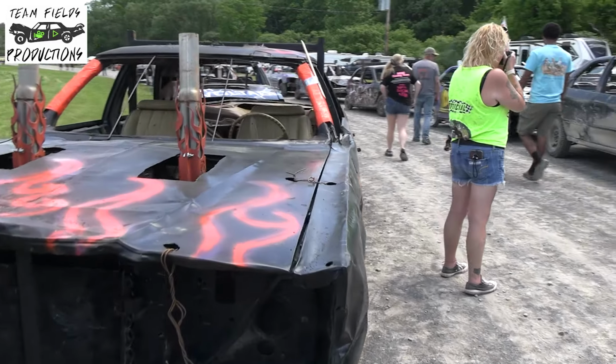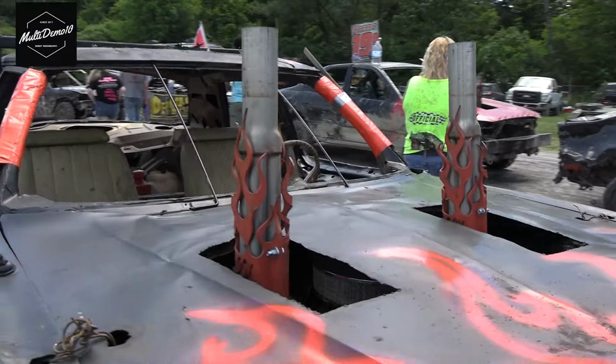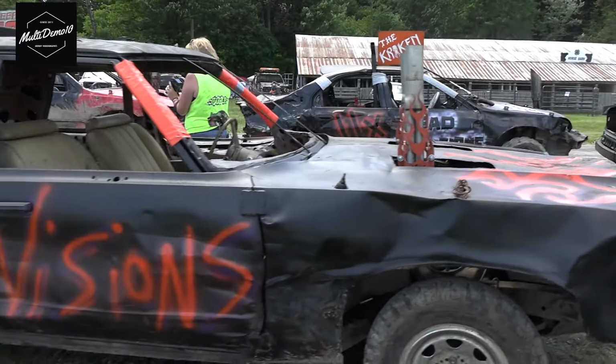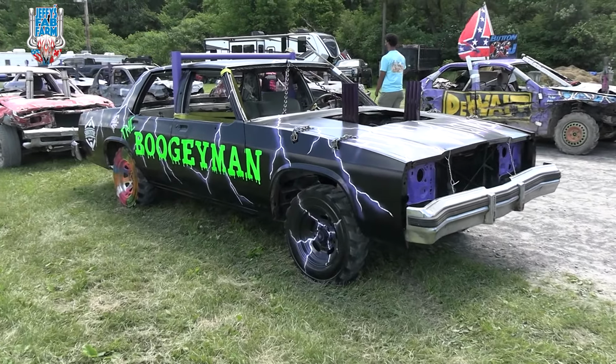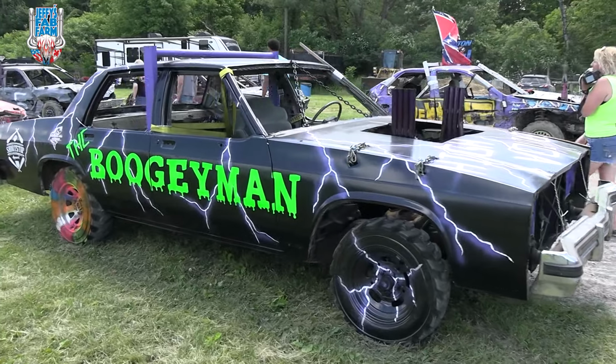Go to this side just to show a little more of the cars here. Kind of dig the lightning strike here. It's kind of cool.